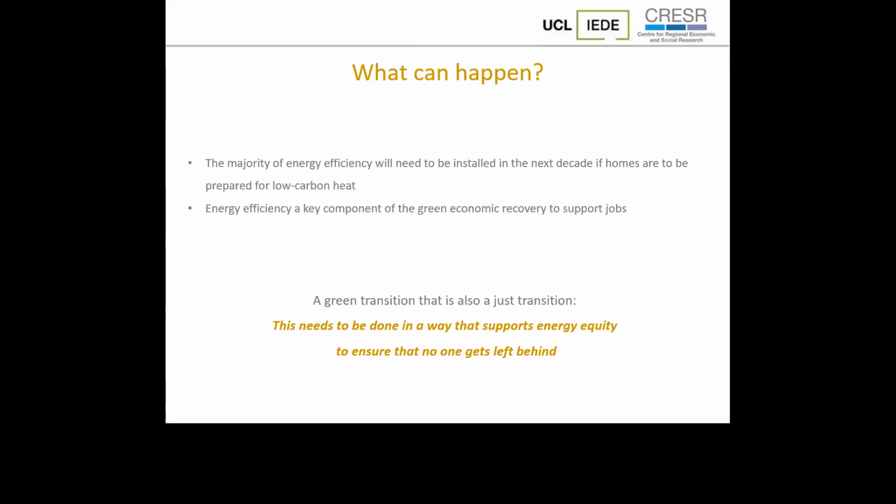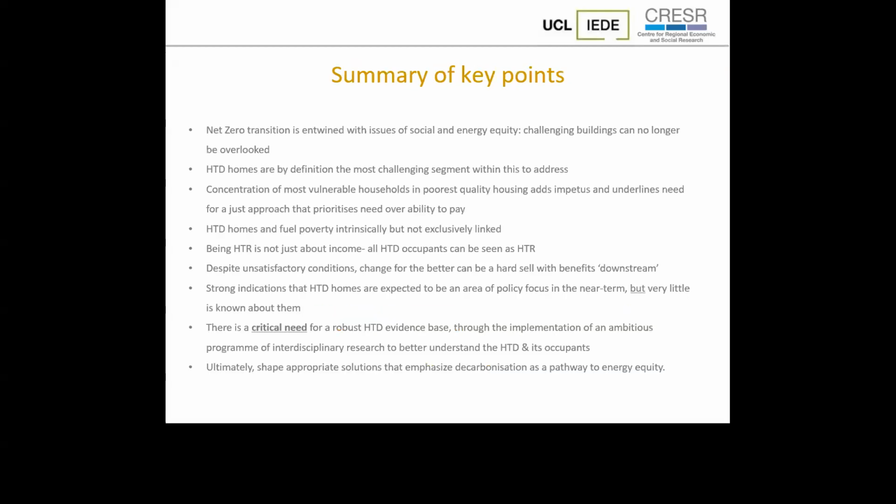By doing this, they can become a key component of the green economic recovery, modernising how we do things and supporting job creation. So their impact can be wider than just these homes. And also, as Amy pointed out, as occupants of hard-to-decarbonise homes are now more than ever likely to be more susceptible to fuel poverty and heat risks, finding solutions that work will improve the well-being of some of the most vulnerable groups in society. So our vision is that this green recovery and green transition can very much also be a just transition that leaves no one behind. Next slide, please.